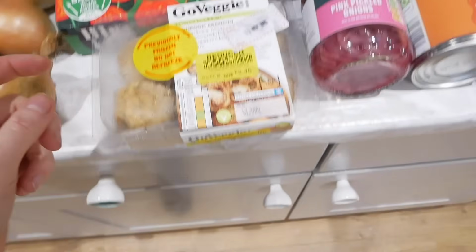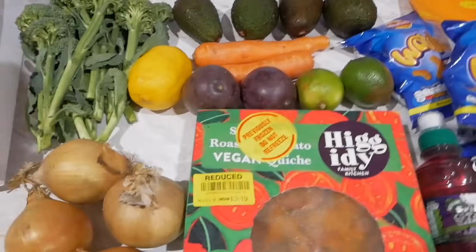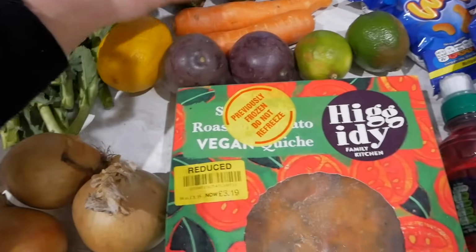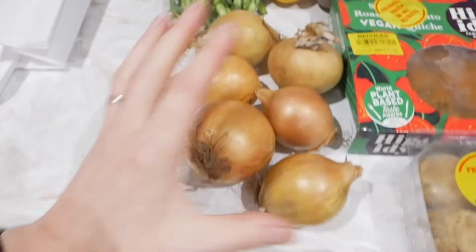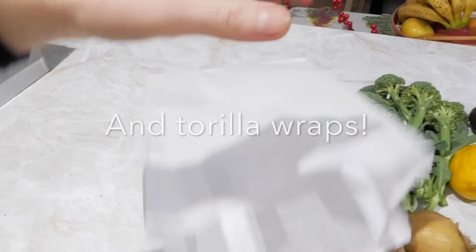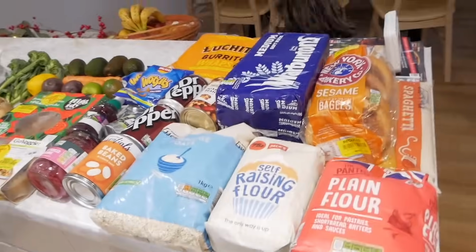Then we got some arancini, a quiche. So the boys are being silly around, that's why I'm chuckling. Some limes, passion fruits, lemon, carrots, avocados up here, broccolini, loads of white onions, and then in this sneaky bag we've got some pastries. That's our last community larder of the month. So that is absolutely everything we got from the community larder today.